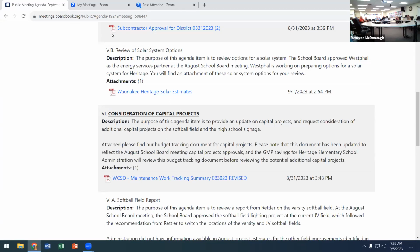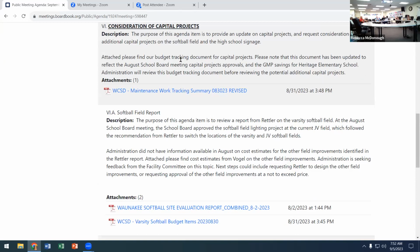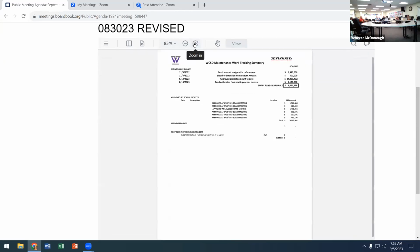Next, on the capital projects, looking at the first one, maintenance on the track. So we have two specific projects that we want to talk about, but first I'm going to ask Rebecca to pull up that tracking spreadsheet so you can see where we're at, at a high level, if you wouldn't mind making it a little bigger, Rebecca.